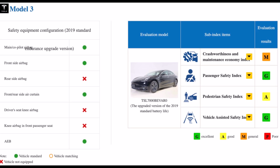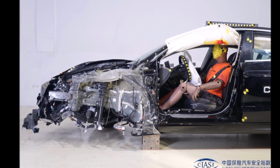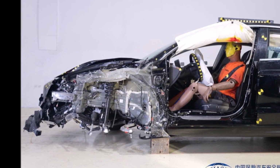I'm going to show these pictures after I finish speaking, so you can see and you can compare to Tesla Model 3 made in Fremont, California in the United States, and see what you think about the differences.